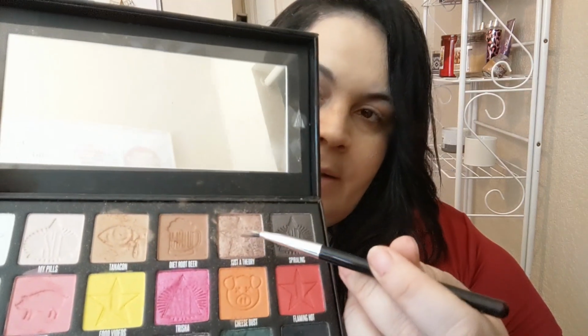Okay, so we're going to use the color Just a Theory, which is this one here. I don't know what it is about shimmery browns or light browns. I'm really liking those this season. Okay, this looks like the other color that I just put on, so I'm going to do something else.